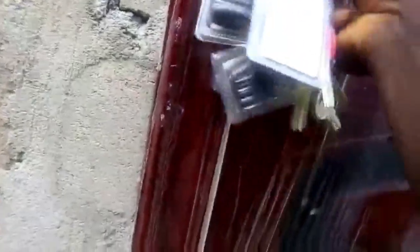Look at it. It's a simple, beautiful door. It doesn't cost much. When you have spent about 5 million to build your house, how would you not be able to afford a 30,000 or 130,000 door? It's impossible. You've got to do things like this. You've got to make sure that you know what you're doing.